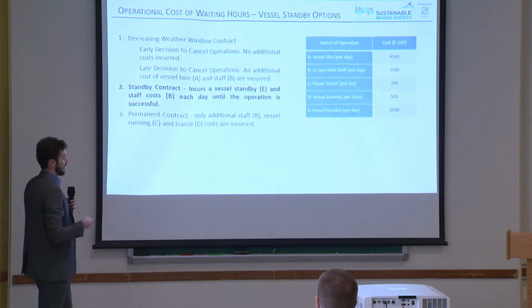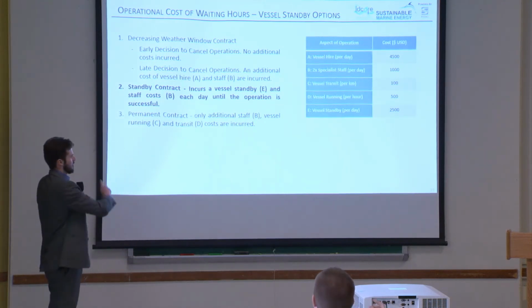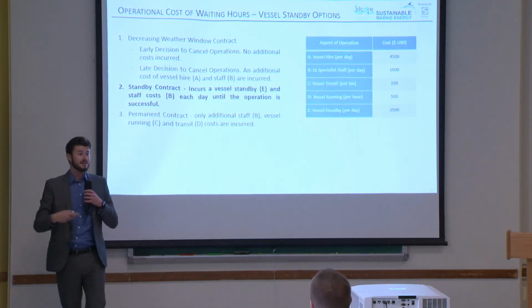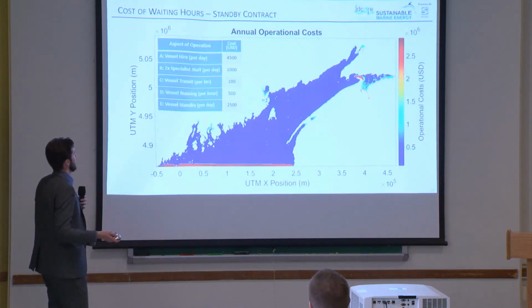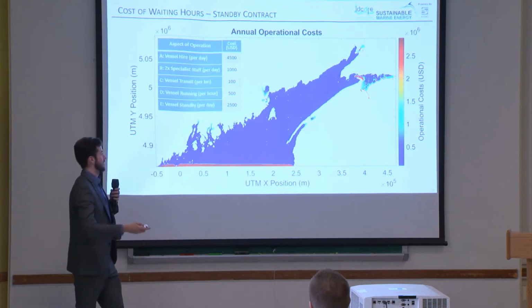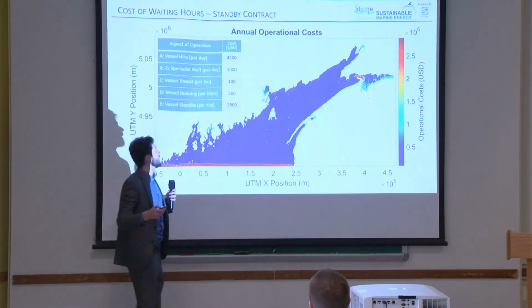In order to calculate the cost of waiting for these operations as well, I use a standby contract. So I won't go into all the different types, but essentially keeping a vessel on standby and having to pay a certain cost per day until the operation goes ahead. And then that's what this looks like, in that these are the operational costs. So the highest operational costs are seen in areas far from a port and where the highest flows are.